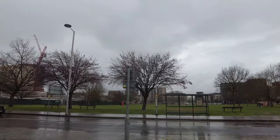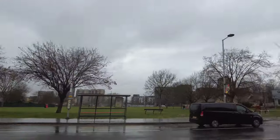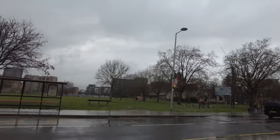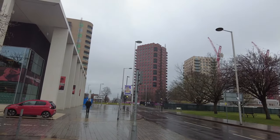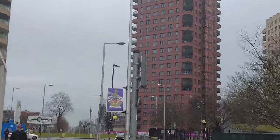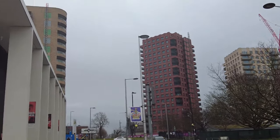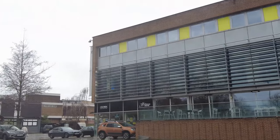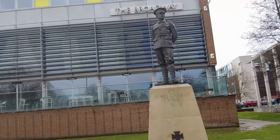There's Gascoigne Park. So it's a big regeneration. Gascoigne Estate is a big regeneration project on now. It used to be full of really old high rises, and it did not look very nice, that area, and it wasn't a very nice area either.